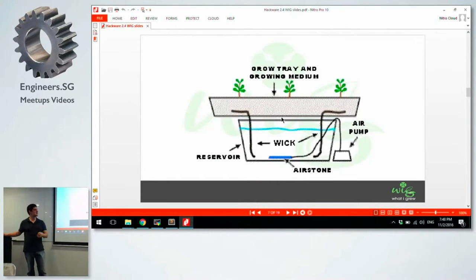So there's about six ways of doing it. One way is to create a system whereby you have wicks hanging in the water, and it simply draws the nutrients up to the roots. This usually would use some soil where the roots can firmly hold themselves. And usually you'll have an air pump with an air stone. The reason for that is to reoxygenate the water. Plants need nutrients, carbon, and oxygen.